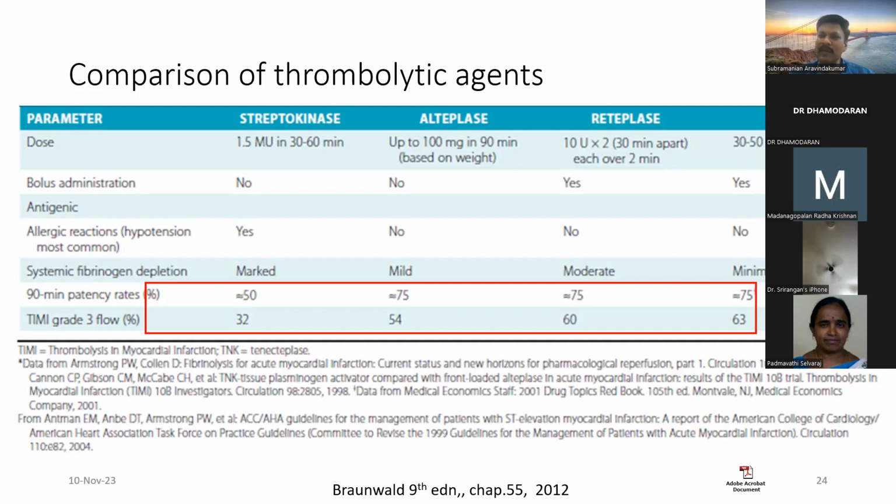Both open the coronary artery by a larger extent, 70% of the time. So I see 70% of the time, most of the time it is opening. Ease of administration, rapidly we can give, everything is wonderful except the cost. Where streptokinase costs around 3,000, this will cost around 50,000. So we have to ensure that the patients are getting the right treatment.